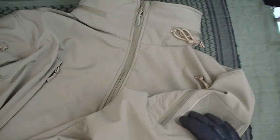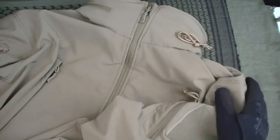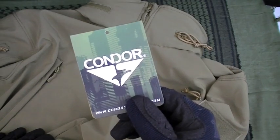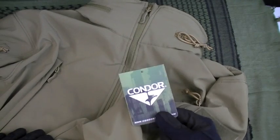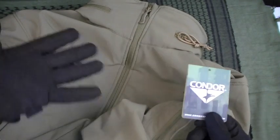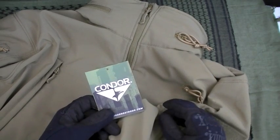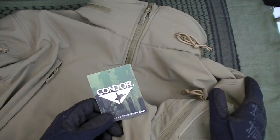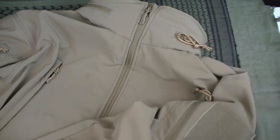Whatever. Let's go. A lot of guys have issues right off the bat with this Condor Softshell because it is almost a direct copy of another outstanding piece of gear by Tad Gear, the Stealth Hoodie. If you want to know what it looks like, look at this. It's basically the same one. They've recently, as of 2010, upgraded it in Tad Gear. You can go to Tad Gear's website or whatever it is. They upgraded it, called the Stealth Hoodie Reloaded.